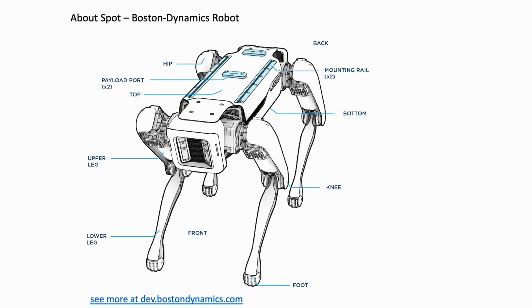About Spot, the Boston Dynamics robot. It has a hip, a back, mounting rail, a bottom, a knee, a foot, front, lower leg, upper leg, and all top. You can see more in the given link, or you can go on bostondynamics.com. This is the example we will be using in these lectures in more depth.